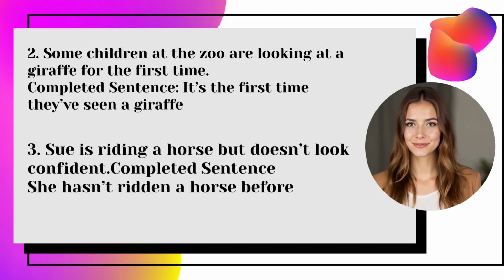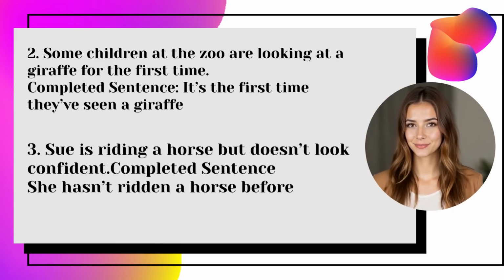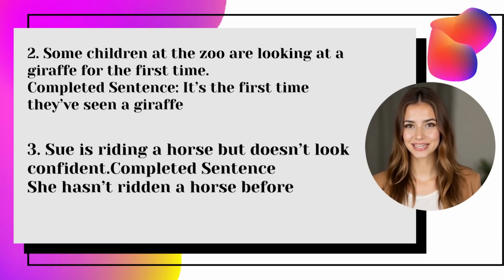Real-life context. Consider a scenario at a riding school where Sue, a beginner, appears nervous on horseback. Saying she hasn't ridden a horse before explains her uncertainty and highlights that she is new to the experience. This sentence makes it clear that her behavior is due to inexperience, not unwillingness.